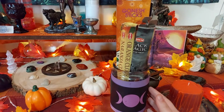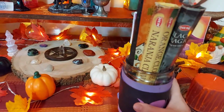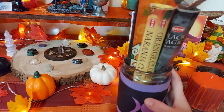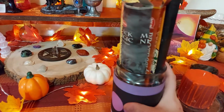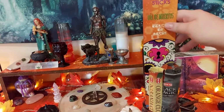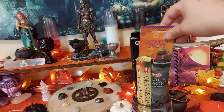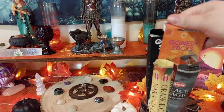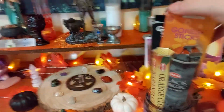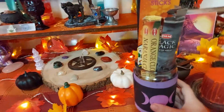And I grabbed some of the seasonal incense that I'm using from my burning station. I'm currently using orange clove, black magic, protection, and this one I really love. It smells very sweet and, I don't know, tobacco-esque kind of. And behind there is the Ghostly Glow by Ganesh too. I don't want to pull it out because I won't be able to get it back in.